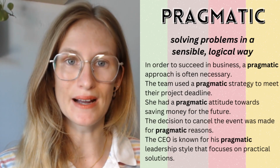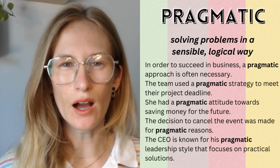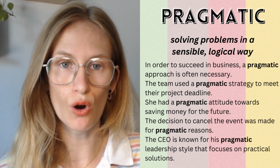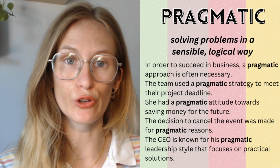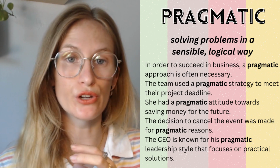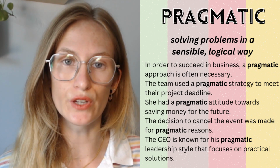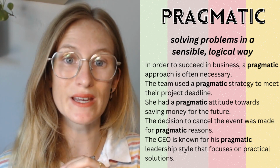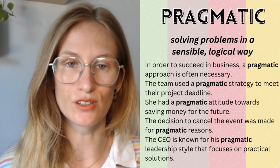Pragmatic. This is a lovely word to say, pragmatic. Now, pragmatic is kind of a synonym for logical. Instead of doing what you are told to do every single time, or instead of following a particular group of rules, or trying to apply the same solution to every problem, you're looking at it from a logical point of view and saying, okay, this worked last time, but this situation is a bit different. So therefore, our solution needs to be a bit different.